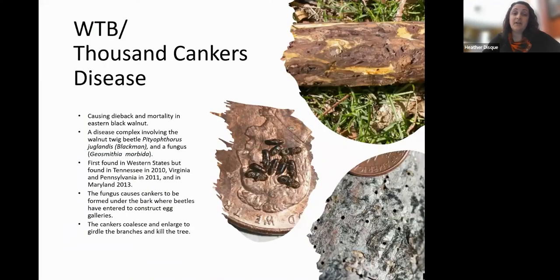The next pest I was going to talk about is walnut twig beetles. So that's these little beetles here. They've been known to cause dieback and mortality in eastern black walnut. However, that is outside of eastern black walnut's range. Where these beetles were causing mortality is in Colorado, where eastern black walnut was planted out of area. The first finds on the East Coast were Tennessee, Virginia, and Pennsylvania, and us in Maryland in 2013. So we've had this beetle in our environment for about 9 years.